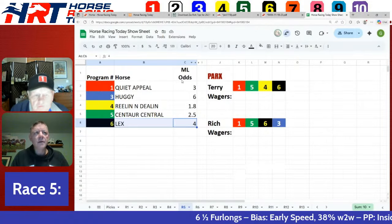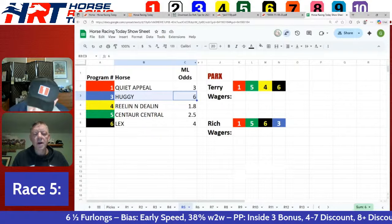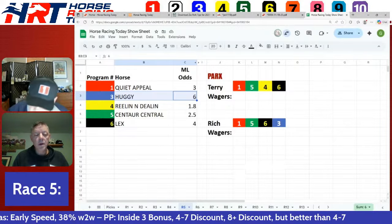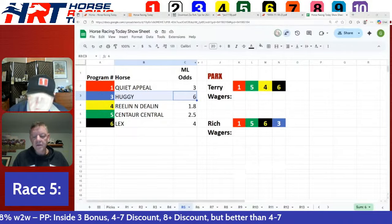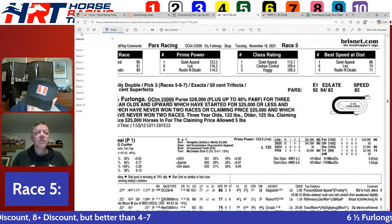And then Huggy, the 3 horse. That one's your simulation favorite and is your long class dropper. Should be forward, although that didn't work out in race number 1. No bets for me.